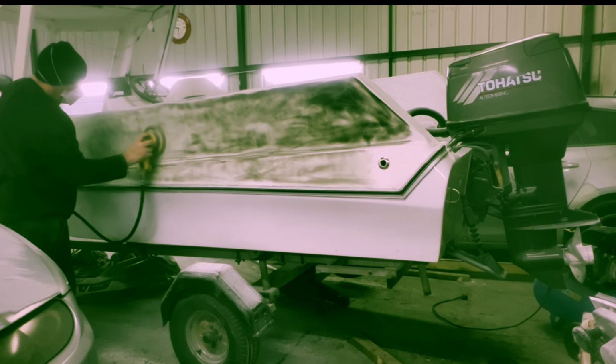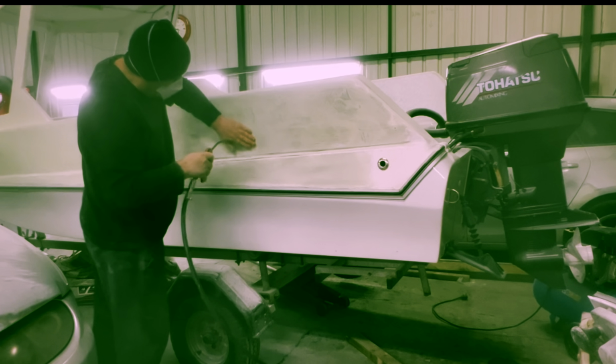Should sort most of that, and you can see where the deep bits are. They're the bits that need filling. Getting there. It's starting to feel all right. Bits like that. All these little tiny little scratchy bits will disappear when I prime it. Still a bit of a dent there.